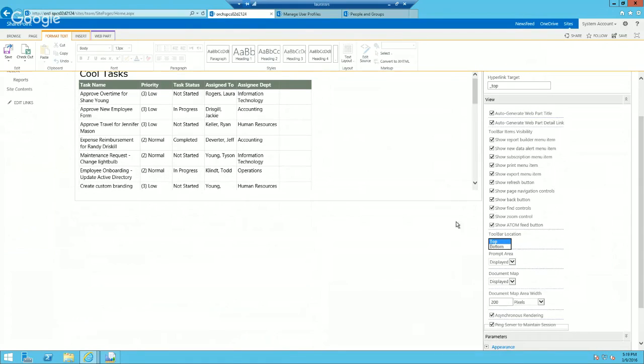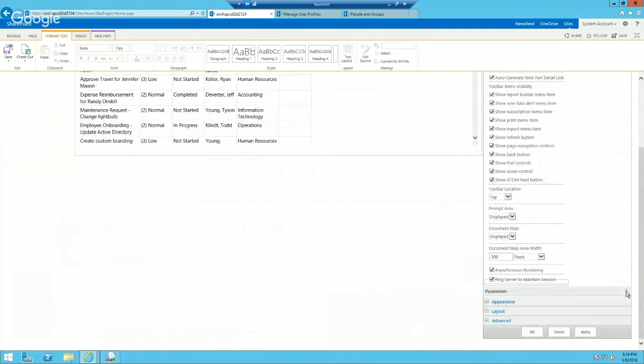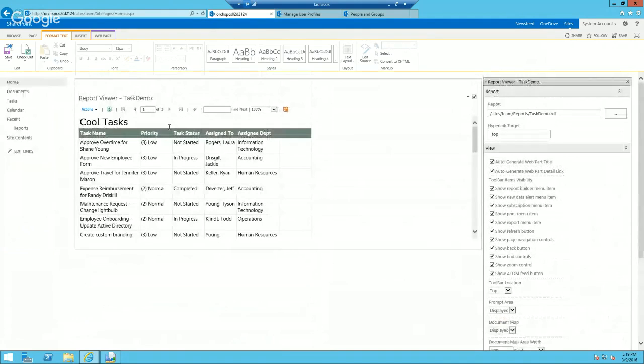So, I can move the toolbar to the bottom. That's a little weird. But again, you can just uncheck things if you don't want them to be available. Parameters is very cool. So we haven't created any parameters in our report, but that's what we're going to do next. All right, let me save that.